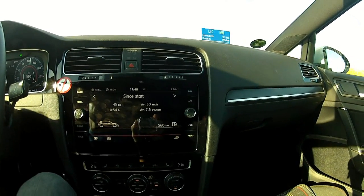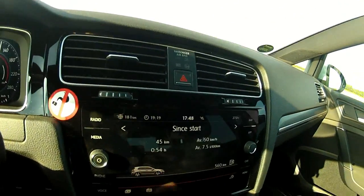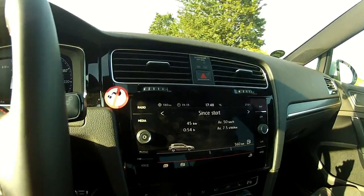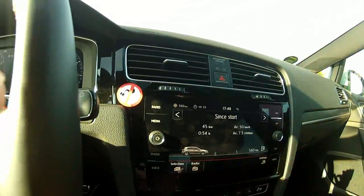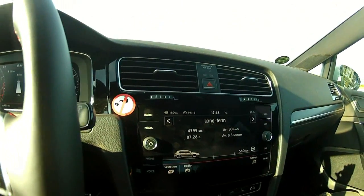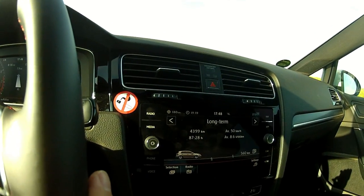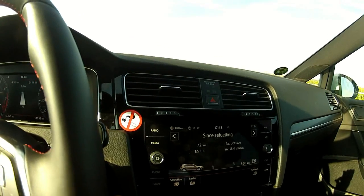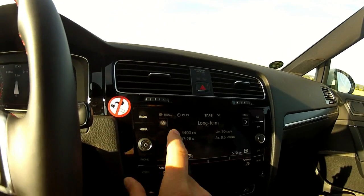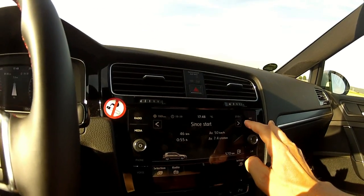So another feature which I want to show you on this display is the vehicle status and fuel consumption. We see that since start we consume an average of 7.5 liters, but we are going really slow. 120 is the maximum. Long term consumption is 8.6 from the last 4,300 kilometers. And since refueling, 72 kilometers, so someone is cheating on us. Yeah, someone has done 30 kilometers. But okay, it's not a big deal.